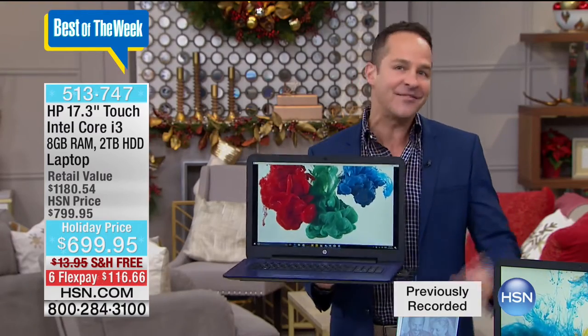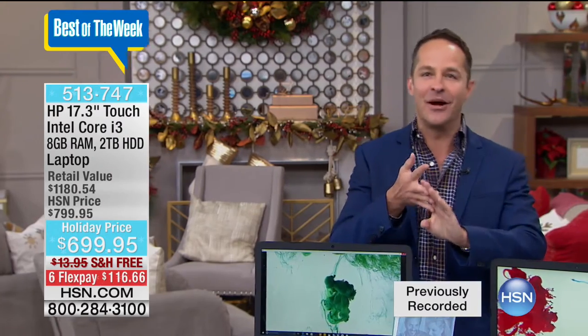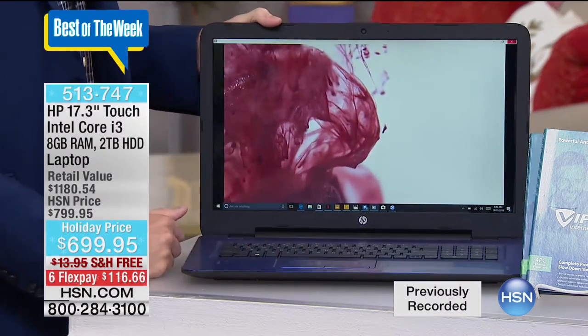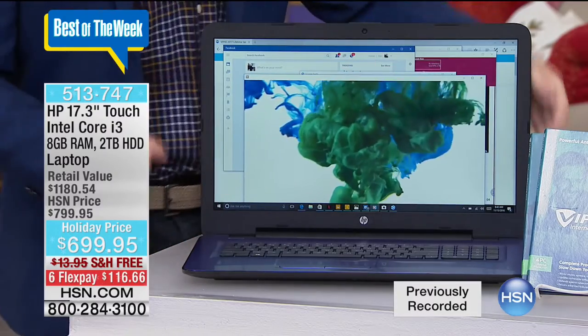When you go to your computer, it's time to work, right? Or it's time to play. It's time to game, or it's time to get on Facebook, or it's time to watch movies. Whatever it is, you want something big and juicy and beautiful. You want a screen, right? This is a screen, right? So this is the 17-inch screen, the number one size.